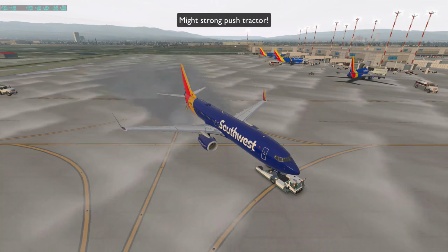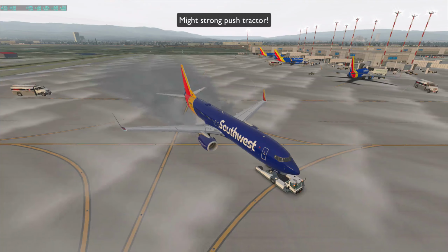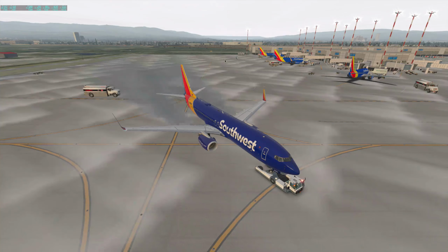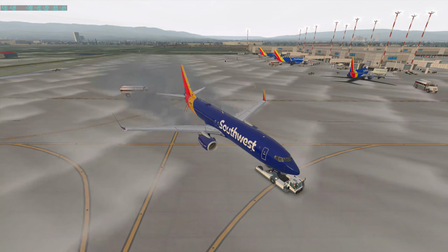Whether he's still pushing us or not. Operation complete. Okay, go ahead and set the parking brake. Golly, that was exciting. Disconnecting tow. Stand by. Watch out, truck.